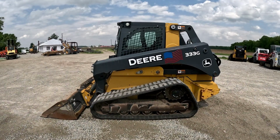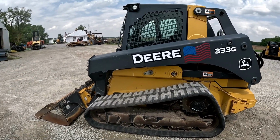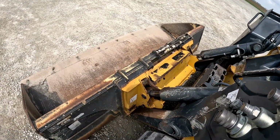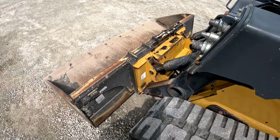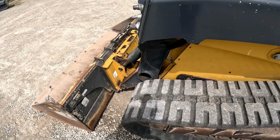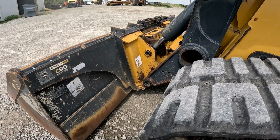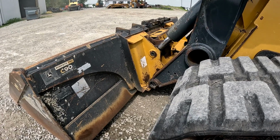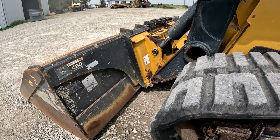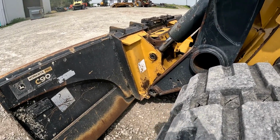All right, like I said, this one is a 2017 333G cab, heat, air, high flow, 2-speed selectable controls, wow, words are hard today. Power coupler, self-leveling bucket, ride control, keyless, backup camera, reverse fan, heated air ride seat, radio. It's got a weight kit, 2,222 hours. It's got creep mode, and these are 3,700 pound lift capacity at 35% and 5285 at 50%, so they are monsters. 100 horsepower.